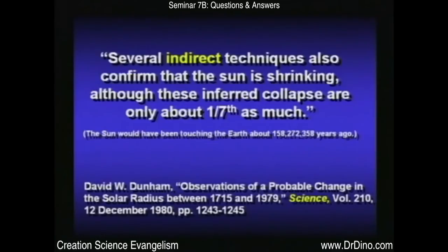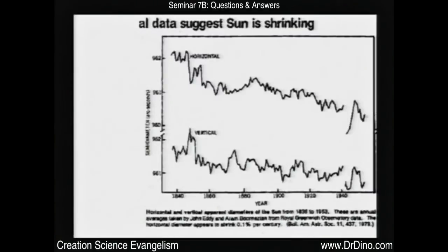Several indirect techniques also confirm the sun is shrinking, although these inferred about 1/7 as much, from Science magazine. Here's a chart showing the graph of what has been observed, written down. They look at the sun, they measure the diameter using trigonometry, and it's close enough to work that way, that they measure the numbers and say, wow, the sun's diameter, polar and equatorial, is shrinking. Now, I know the sun oscillates. It swells and contracts and swells. It's burning like a marshmallow, but generally, you can see from the graph, it is losing diameter, losing size.